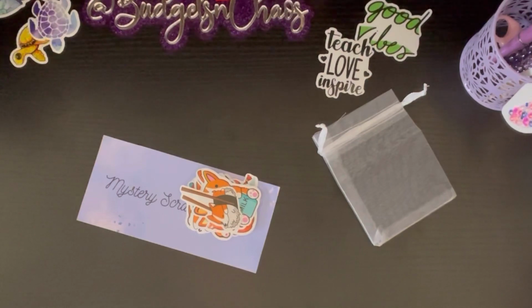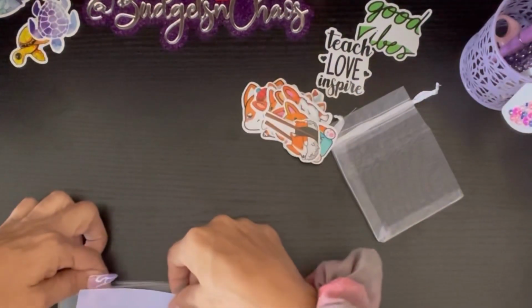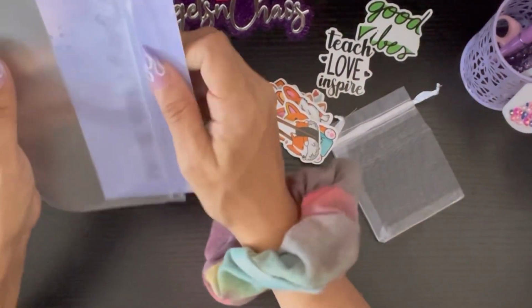Let me grab an A6 zip. And I'm going to put them in a zipper because I don't want my little sticky poos to go anywhere. Look how pretty they are. Okay, does this fit in here? It should fit in here, right? And it's going to fit nice and tight, just like we like it.